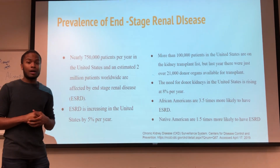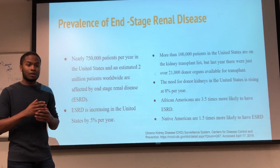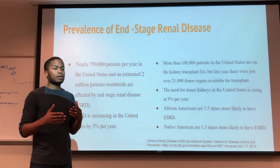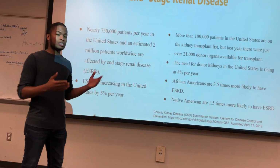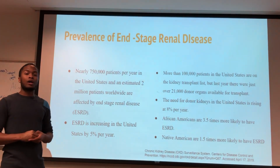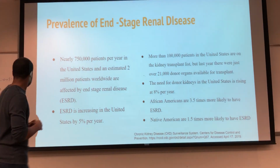African Americans are 3.5 times more likely to have end-stage renal disease, and Native Americans are 1.5 times more likely to have end-stage renal disease. This is mainly due to the demographics of that group. The lifestyle that some of them live is not a very healthy lifestyle, and you're going to see with our patient, who was actually a Native American, the cause behind her issues as well.